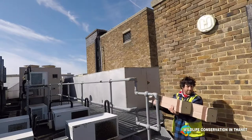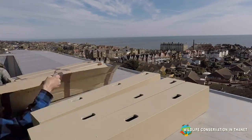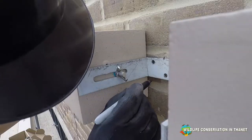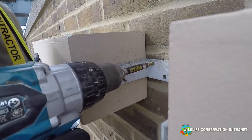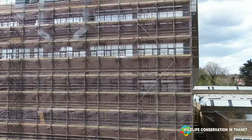And for this project, we've got commercial grade boxes. They're made of a high quality magnesium oxide board. MGO is environmentally friendly, non-hazardous, and it produces no fumes. And it can actually even be ground down to be used as plant fertilizer. So it's a nice sustainable product we've got here. And we're using galvanized and stainless steel and aluminium fixings to make sure these are secure, because once this scaffold comes down, no one's going to be able to get up here to get access to these boxes.